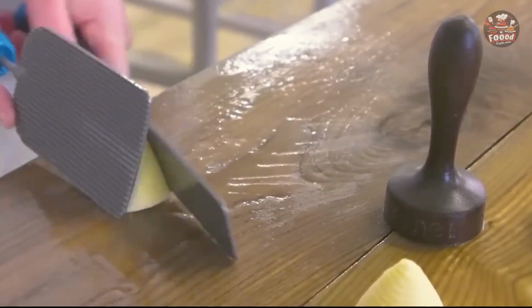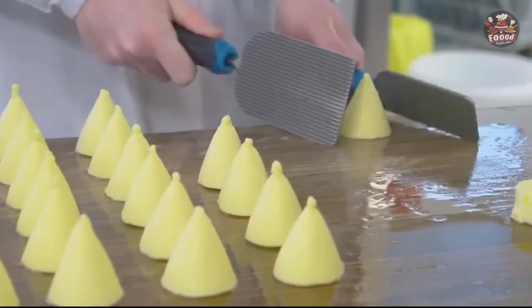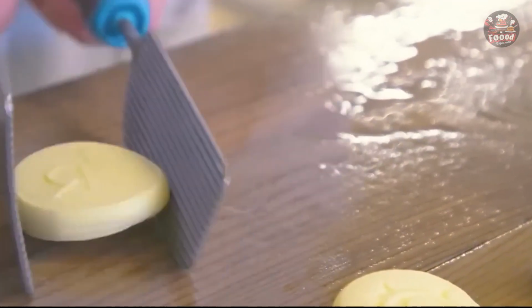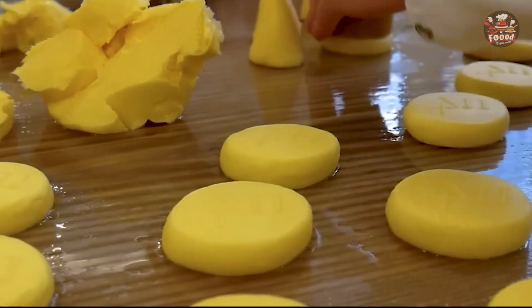Now comes some hand skills. Techniques involved in making French butter have been passed down through generations, contributing to its status as a cultural heritage. Many artisanal butter producers take pride in preserving these traditional methods, ensuring that the art of French butter making continues to thrive in the modern world. Plus, it's super fun.